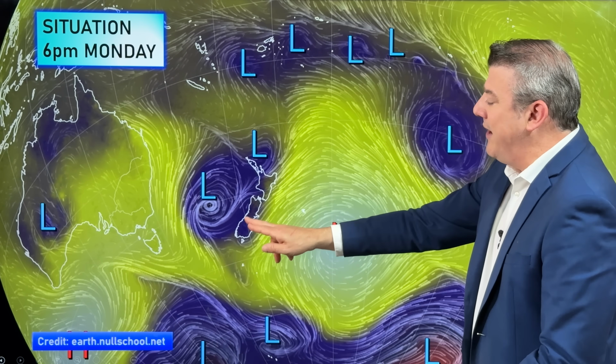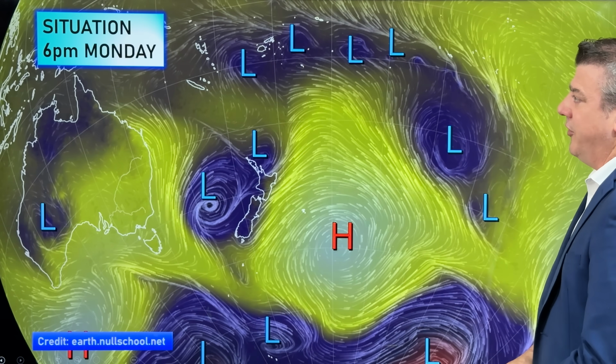This low is dropping southwards and falling apart. The low in the Tasman is at its strength at the moment, at its peak. That will fall apart as it comes in on Tuesday, and it's gone by Wednesday. So this is our best chance of getting some wet weather into those very dry western parts of New Zealand, especially the central western side of the North Island.